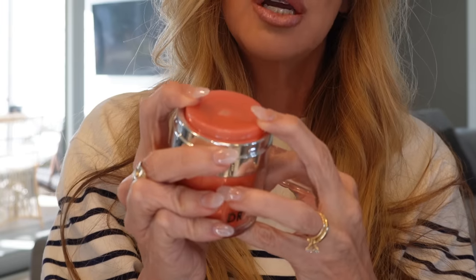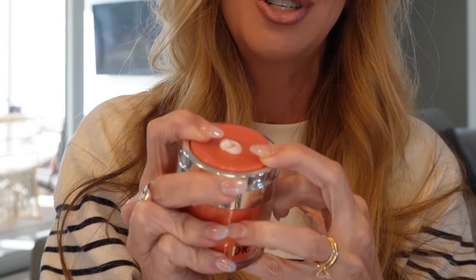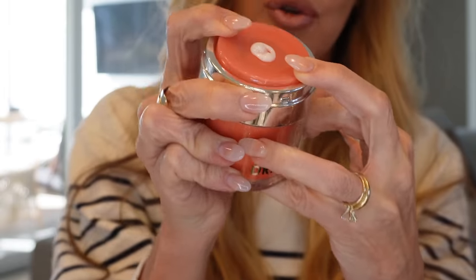I love it. It smells good. I love this part of it where you just, I'll show you. I think mine's almost out, yeah. But normally you get a good full pump. It smells so good and it goes right in. It's a gel, but a creamy gel. It's not sticky at all. And it just leaves your skin feeling fresh and plump.